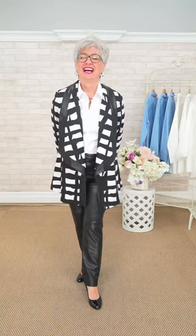Good morning, Lori. I love this jacket. I bought this for myself. And I'm wearing the 18 in this. Okay, and I have on the 10. And this is called the cuffed black and white Joseph Ribkoff.